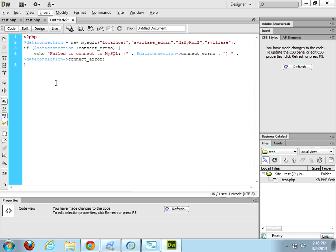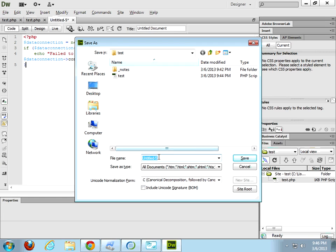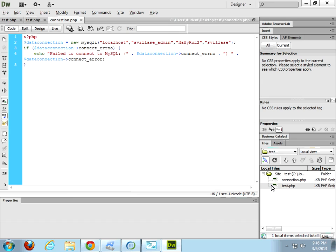So PHP has this really cool function. It's very simple to use. We're going to save this file. I hate what it does. We're going to save this file as, let's just call it connection.php. Right? That's a good question. In include files, you open the PHP tag, but you never close them.